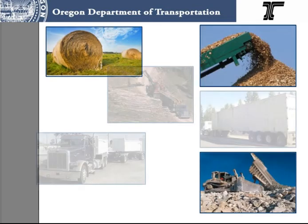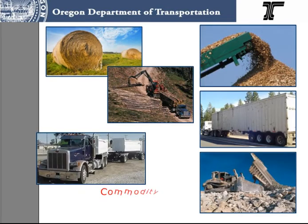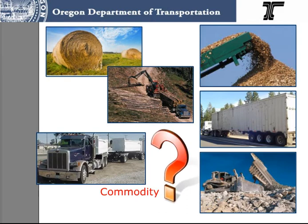There are some operations where recording the commodity you're hauling is important. For example, whether you haul logs, sand and gravel, or chips on a flat monthly fee basis, or if you have farm vehicles with some taxable operations, you need to keep track of what each vehicle is hauling on every trip.